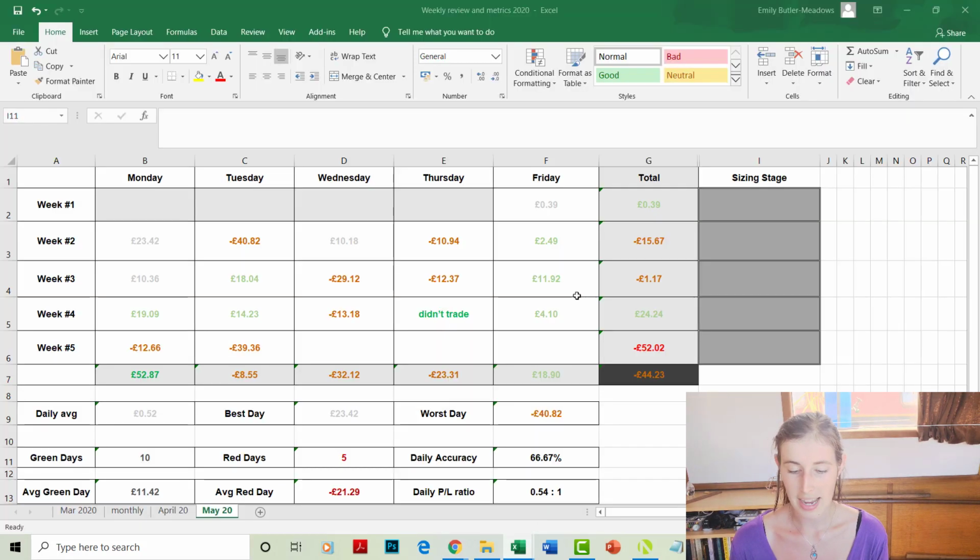You know, I had a red week here. I had a very tiny kind of red, more so break-even week here, losing £1. But then this week here, I had a really nice green week. So I know I can do this. I know that I've got the right idea. My strategy works. My risk management could be a bit better, and that's what I'm going to focus on for June.